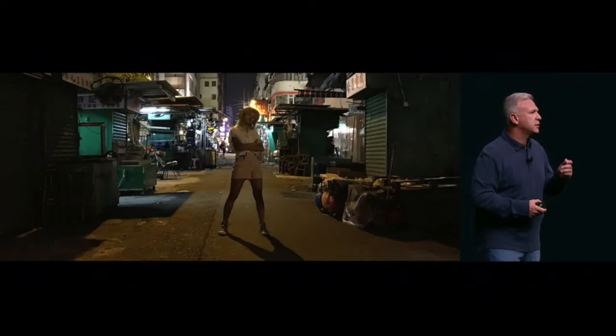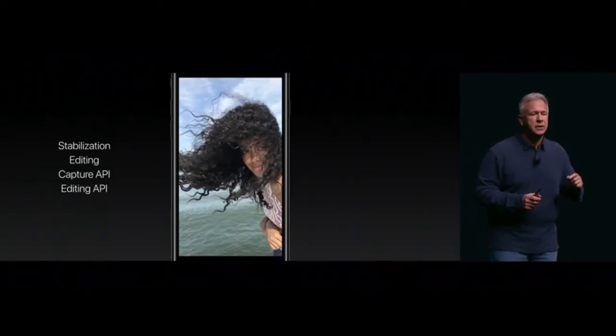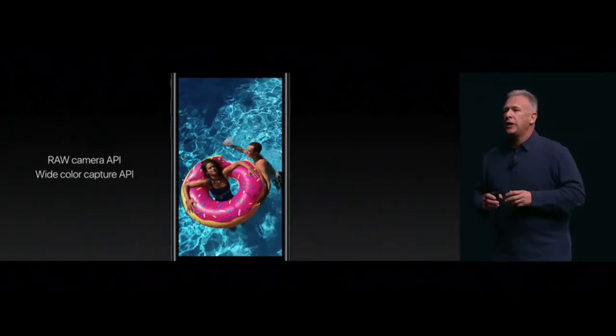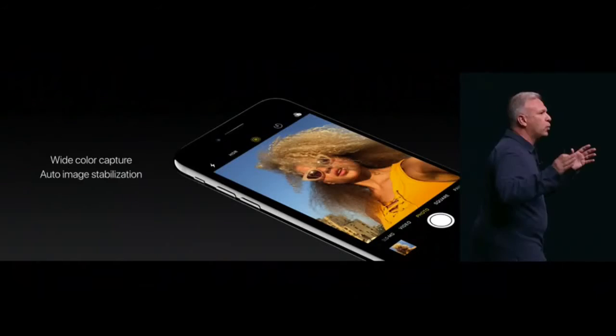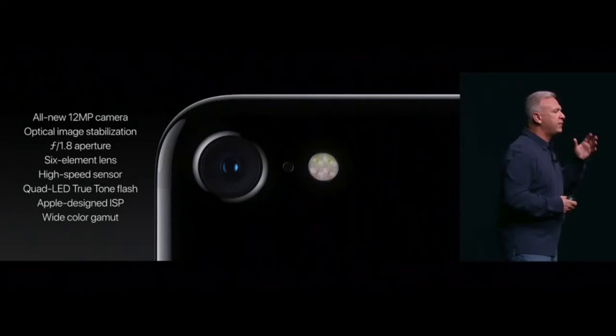Now with that wider aperture, it's going to be much better. And the actual pixel sizes on the camera sensor are larger, so you'll be able to pick up color a little bit better. And the front-facing camera got a huge upgrade as well to 7 megapixels. It has stabilization now, a better pixel tech, and even wider color capture, so better FaceTime photos. So even on the smaller iPhone 7 model, you're still getting a lot of innovation with your camera.